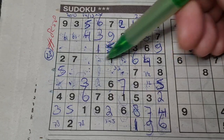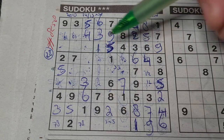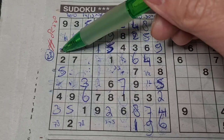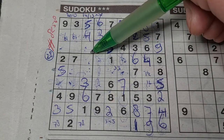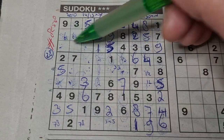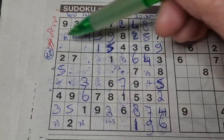5, 5. Here should be the 5. 9, 5, and the 8. No. 2, 8, and the 7. 3 missing numbers in this big square. Those missing numbers are the 1, 2 is missing, and the 3, the 4, the 5, the 6, 7 is missing, and 8 is missing.